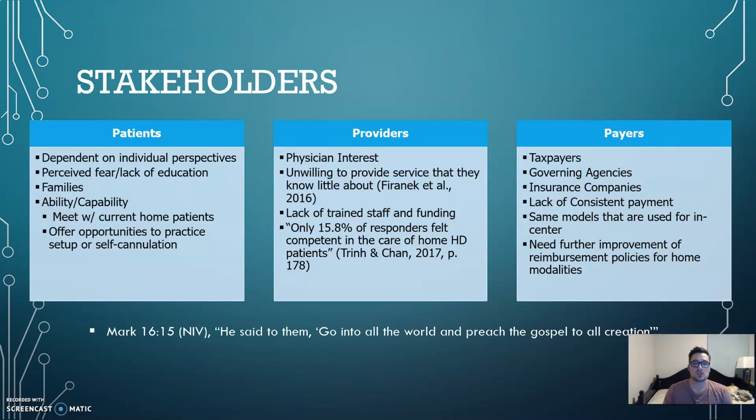Moving on to stakeholders, when someone receives dialysis, there are many people involved in the process. The three major stakeholders are the patients, providers, and the payers. It's the individual responsibility of the patient who drives the outcomes that are seen. Whether they want to support, create a negative impact, or remain indifferent on their choice to go to a home program solely relies on them.